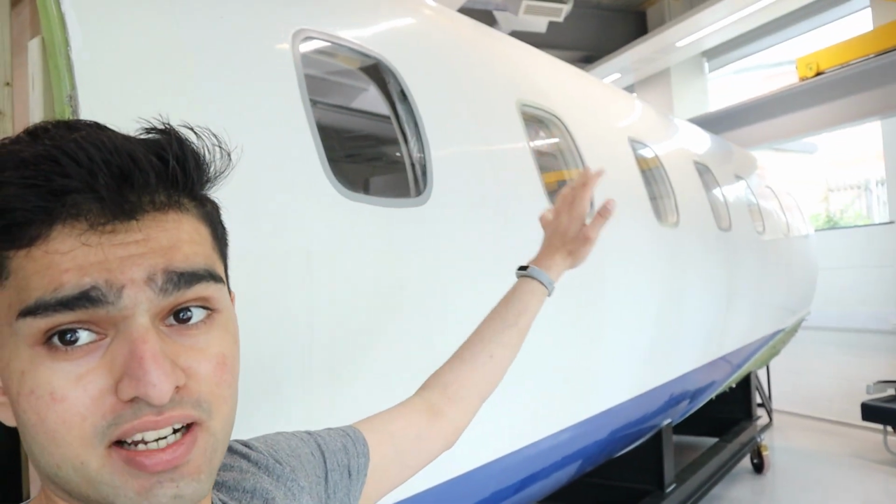So the first week, we just finished the first week, and we worked on quite some bit. The very first week, what we did was we just cleaned the external part of the aircraft. It was really dusty, especially since it came from quite far. And we pretty much stripped the interior of the aircraft. So yeah, let's go inside and have a look.